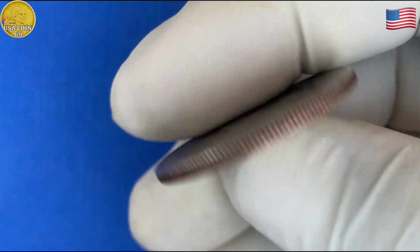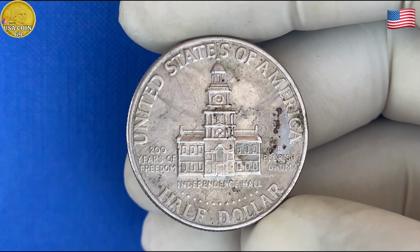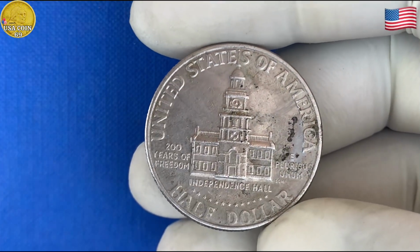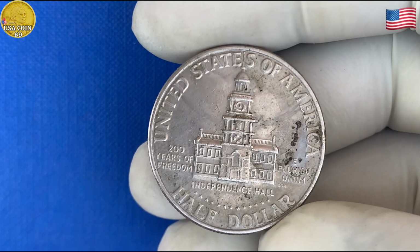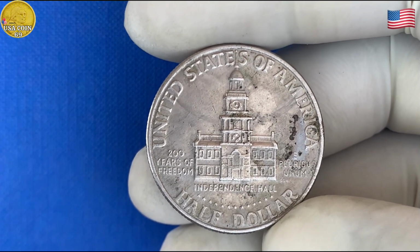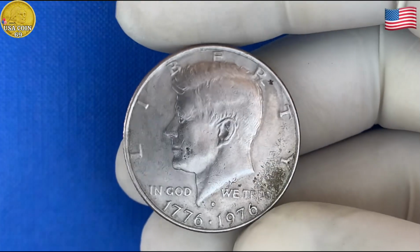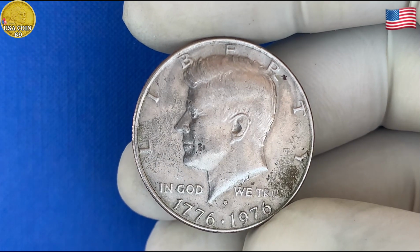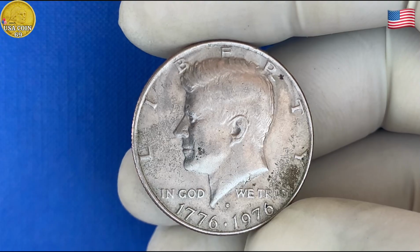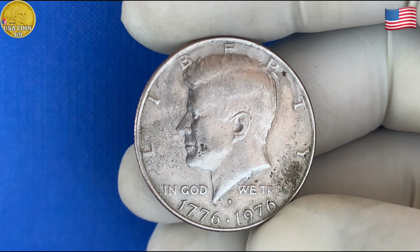Now, you might be wondering, with all of these coins being minted and released into circulation, what makes the Kennedy half-dollar 1776 to 1976 so special for collectors? The appeal of this coin goes beyond its design and composition. It's about the historical moment it represents, and the very fact that it is a bicentennial commemorative coin. For many collectors, this coin serves as a powerful reminder of the 200-year history of the United States and its progress as a nation.